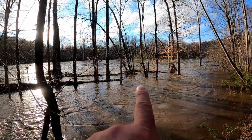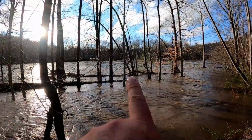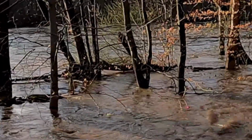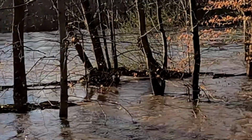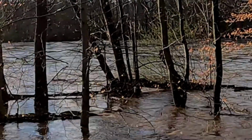You guys aren't gonna be able to see it, but right, he's peeking right there above my fingertip. Some kind of a critter. I'm thinking that it's like an otter. I don't know why he's in such swift water. There he goes. What I'm gonna do when I get home to edit this is try to zoom in on that. That thing is large.